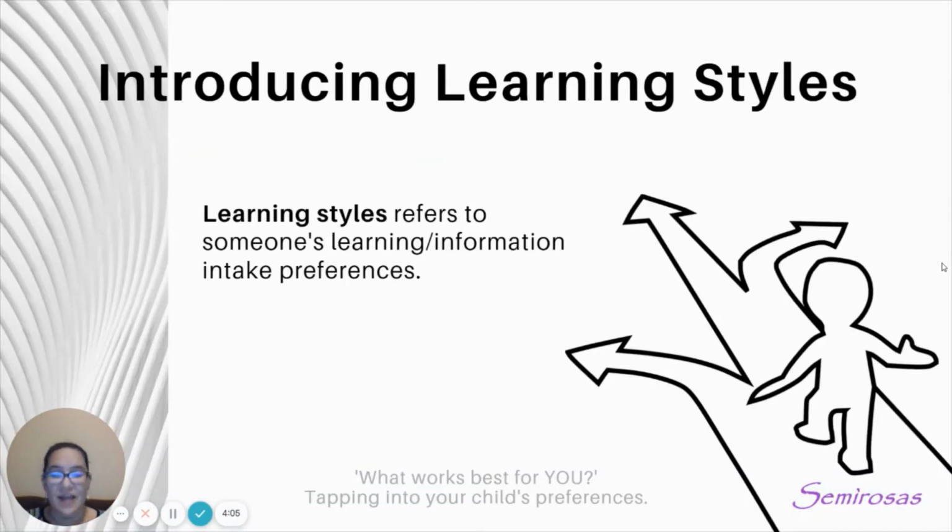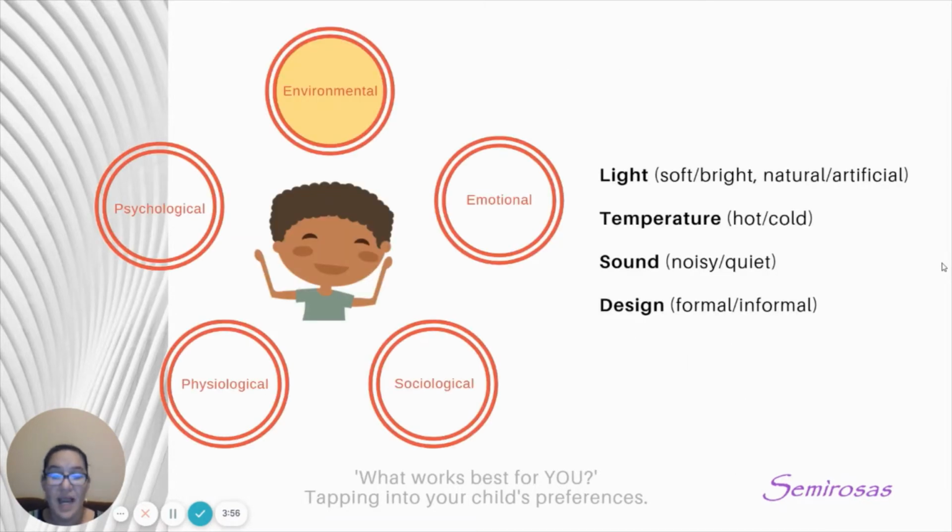Introducing learning styles, and this is simply referring to someone's learning or information intake preferences, their child's preferences. And let's jump into some of the elements.